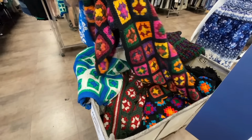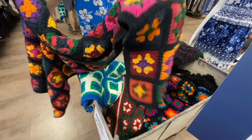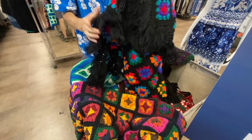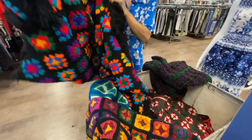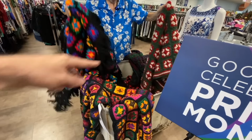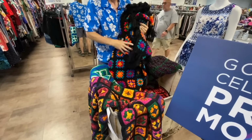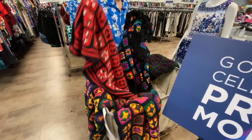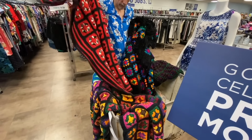Yes, this one is definitely very colorful. This one is also very colorful and has fringe. Ooh, it's getting better. And then we have this one, which looks like Christmas. So what do you think? You're the one who has the eye for this stuff. The Christmas one? This one? Yeah, I'm thinking you're right about that. And this one's kind of interesting because it's red and black.